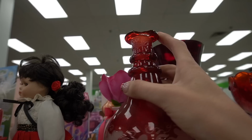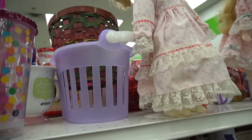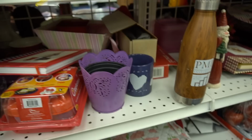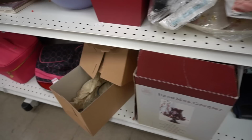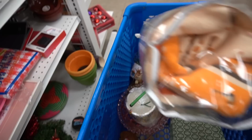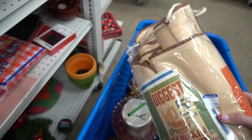This piece I liked. It was etched, but it did have a giant chip on the rim, unfortunately. Back here, I noticed these bowls, but they were plastic, which was surprising. I thought they were glass. They were definitely plastic. There's some plates under there. Down here, there were some red chargers. I did pick up this blanket off the shelf, and you might have seen it earlier just hanging on the shelf. It was $2.99. I think it's vintage, and so I grabbed that.